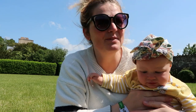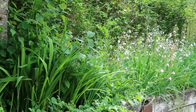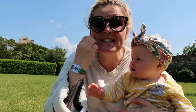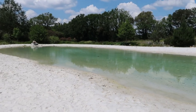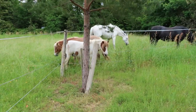One of the reasons we chose this campsite is because there is so much grass and so much greenery and it's very natural. There's nature trails, there's four lakes, there's a lagoon pool which is all naturally filtered, and it's really a great campsite for nature purposes. The birds tweeting really loud in the morning, there's bunny rabbits jumping around, there's horses. It's just a very, very nice campsite for nature.